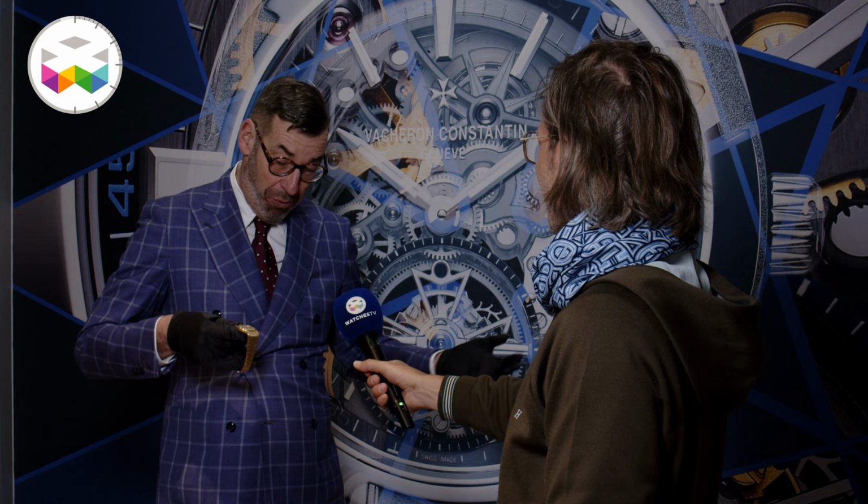And it's part of the collection, right? It's not limited. It is part of the collection. The production will be limited like other watches of Vacheron Constantin, but this is not a limited edition.